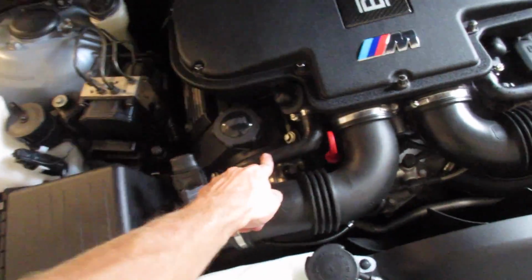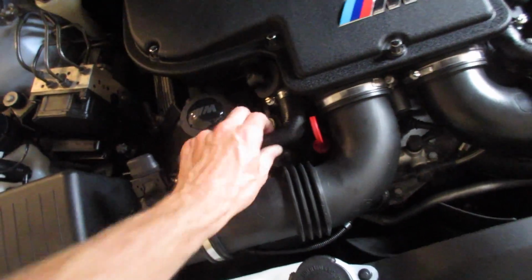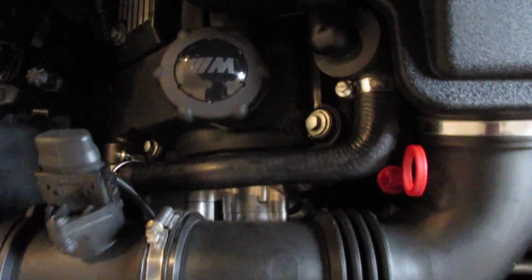That looks good now. Fresh oil return hoses. These are super strong now. They were a little spongier before. And new hose clamps as well, both cylinder banks. So that's done.